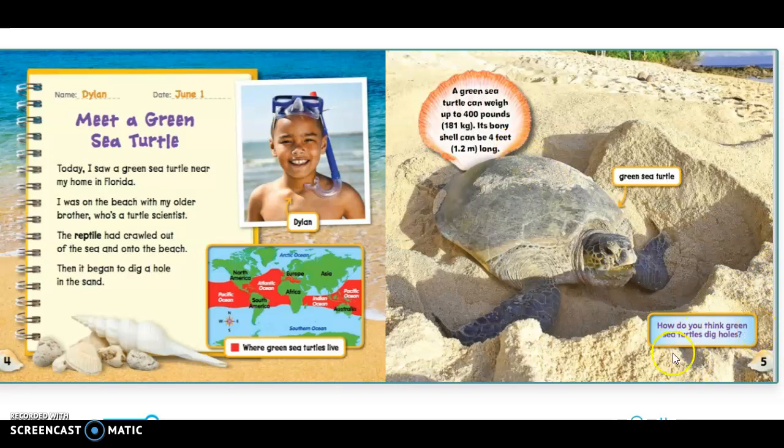Here's something to think about. How do you think green sea turtles dig holes? If you want to answer that, you're more than welcome to put it in the comments section.